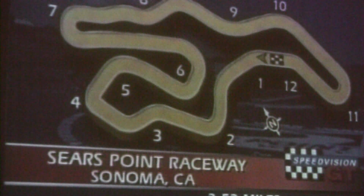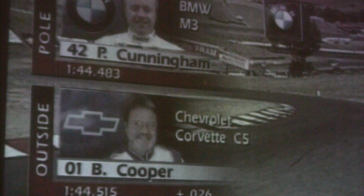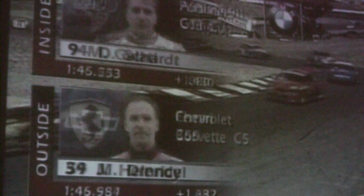Well, Darcy, that means this could be a 41-course meal here. We're going to show you the BMW starting grid. 41 cars. James Falcone is unable to take the green. Petey Cunningham with the pole. Bill Cooper, of course, alongside in that front row. Row 2, Michael Lotti in the champion Audi S4 and John Heinersey in the Chevrolet Corvette.